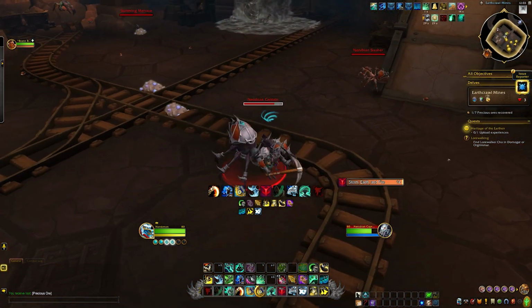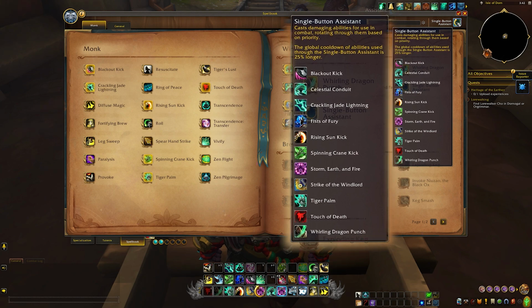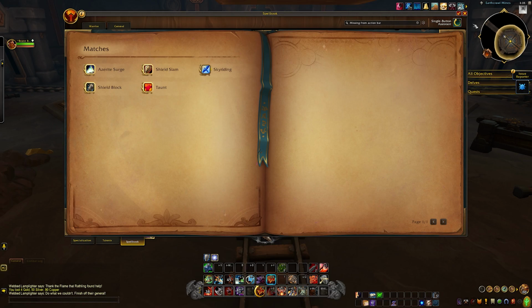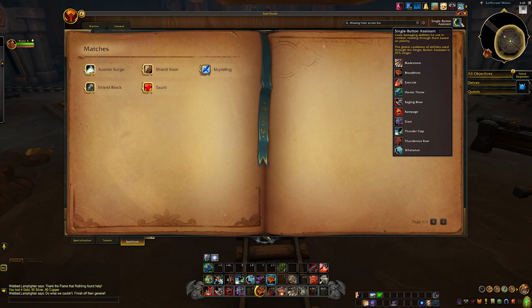Take Windwalker Monk, for example. You've got about 11 buttons just for doing damage. Add trinkets, defensives, other cooldowns and game mechanics on top. It's ridiculous! Almost every spec in the game is bloated with buttons, procs and so on.